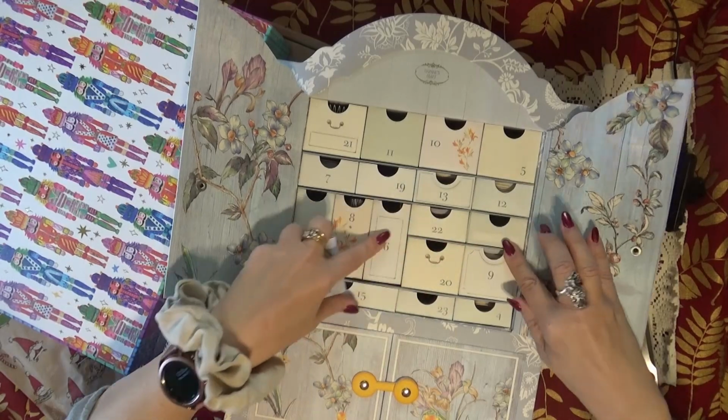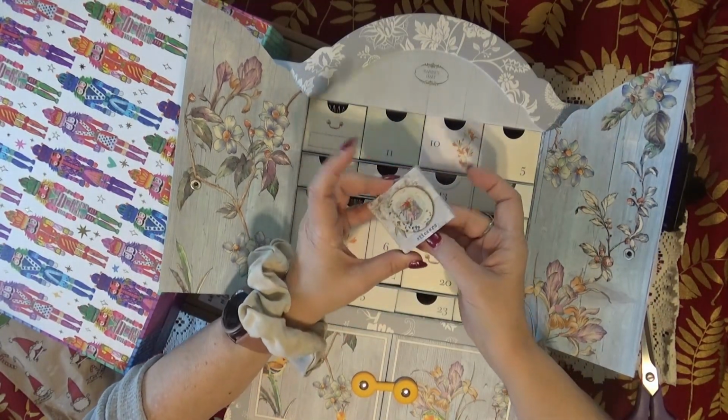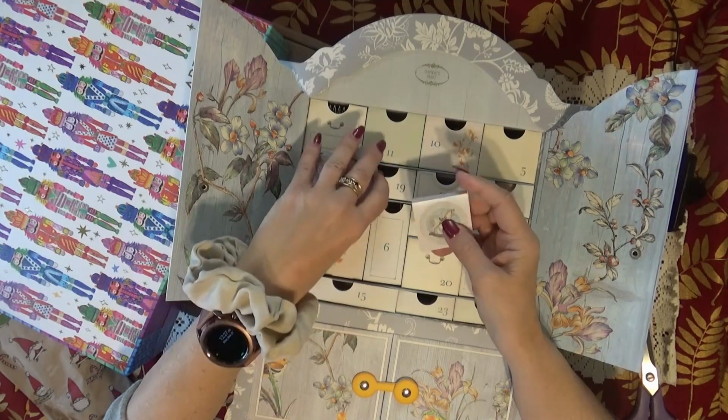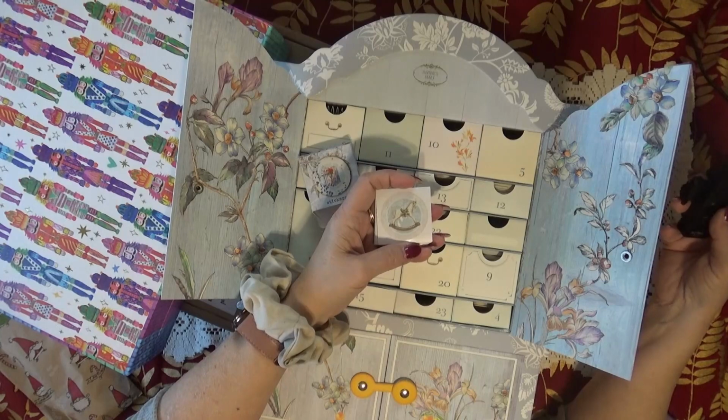I love these little drawers. There's hard cardboard in between them too, so the drawers will stay in place. Oh, stickers! I love stickers. You know I love stickers. You can check on YouTube and see all the sticker videos that I have, a lot of them from different places.